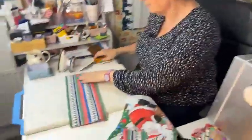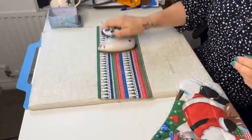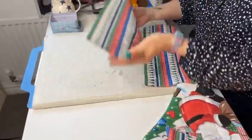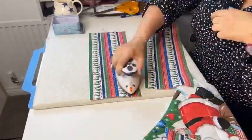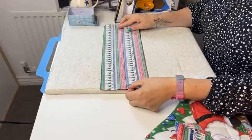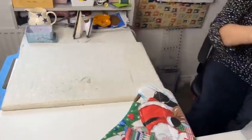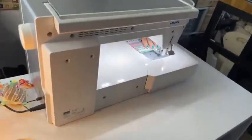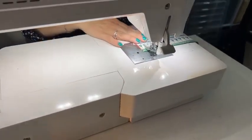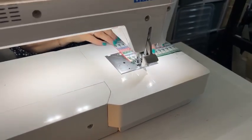So here are the cuffs. These are cut from the panel. Give them a nice press. These are nice little Christmas trees and stripies and all sorts. So place these right sides together, and then we're going to sew down the short edges. Make sure when you go back to your machine you go back to your centimetre seam allowance. The whole project is a centimetre seam allowance.